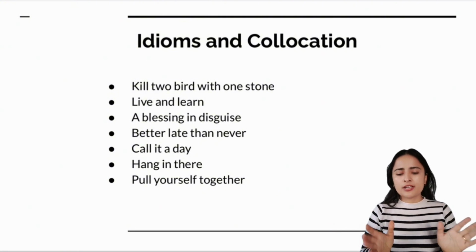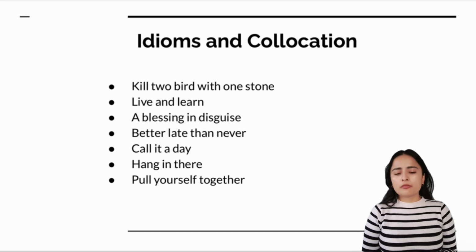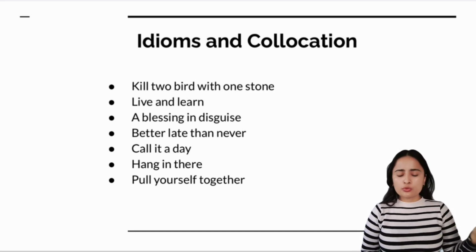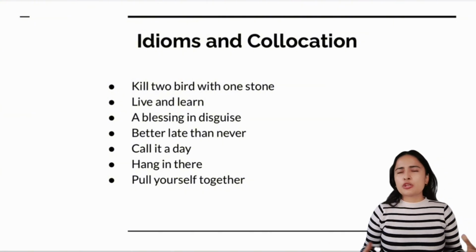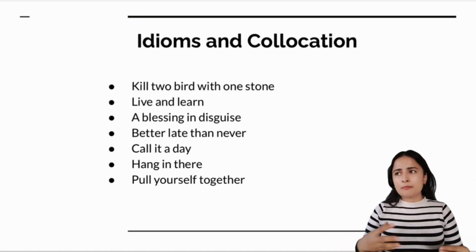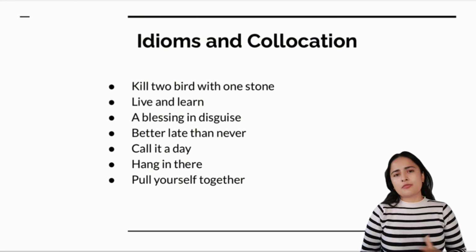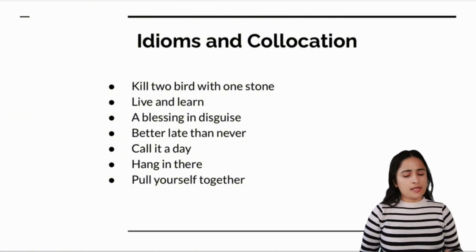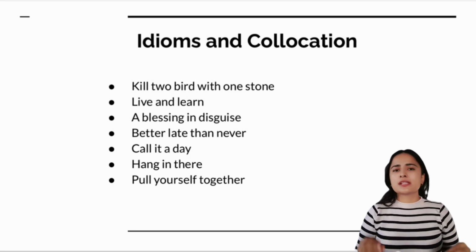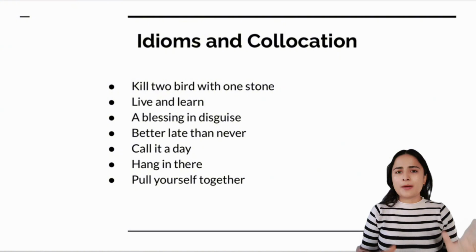These are the list of idioms and collocation you can use while speaking. Kill two birds with one stone means achieving two things with one effort. Live and learn means make mistake. A blessing in disguise means something you have thought is bad but came to be fruitful later on. Better late than never means try even though it's late. Call it a day means end something. So you can use these idioms and collocation while speaking, which will definitely increase your band score.